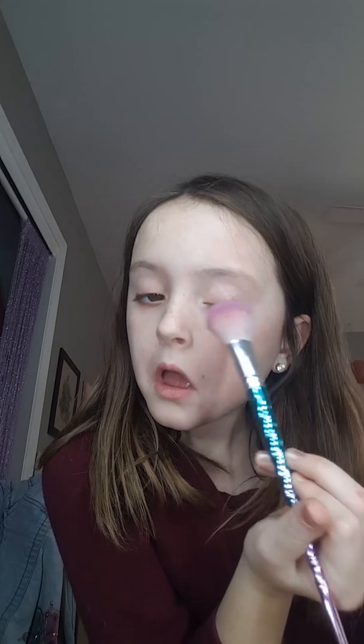Blush. Oh, and sometimes I use a beauty blender for blush. Blush. Not too much or else you'll look like a pig. You look like a dead pig. Well, not a dead pig. Any pig can be pink. Don't be too much, please. Ooh, ooh, ooh.